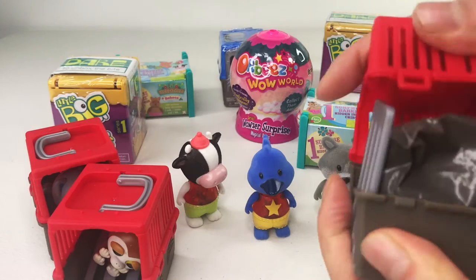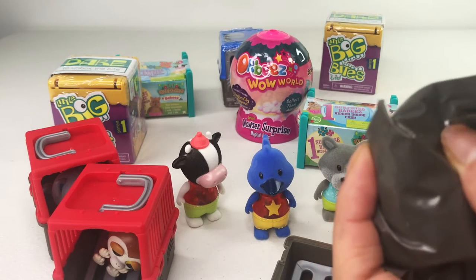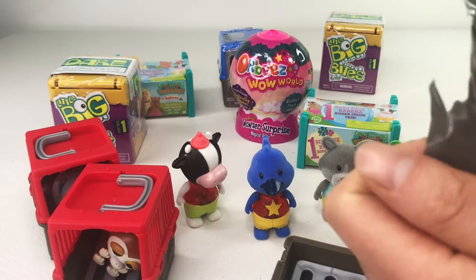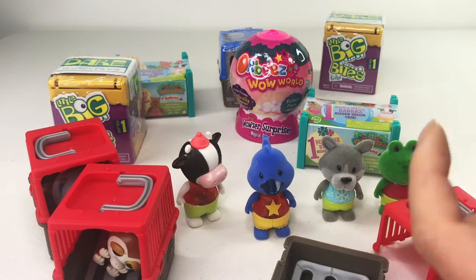Whoa. There you go. My trusty scissors. Get this open. Here's our little cheat sheet. And here's our pet. Ready?